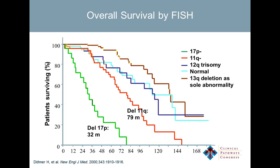And this is the overall survival curve based on these chromosome abnormalities. You can see the 17p patients had a survival on the order of only 2.5 years. And this has actually only very recently changed markedly. And the 11q patients, an overall survival on the order of 6 to 7 years. The other chromosome abnormalities significantly better.